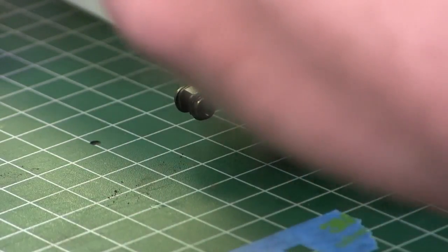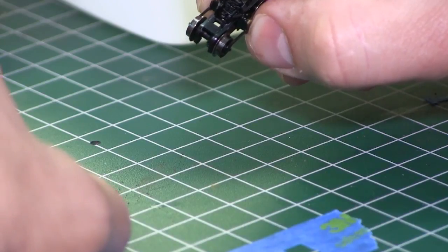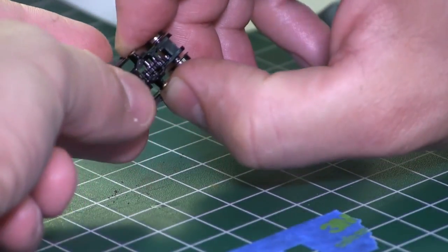These little trucks, you've gotta just go with it. You know, these little pickups fall out. It's not a big deal. Don't be afraid of it. Just get in there, put them back on, pinch it, hold it like that, and you just slide it back into the side frame, and it pops right in.